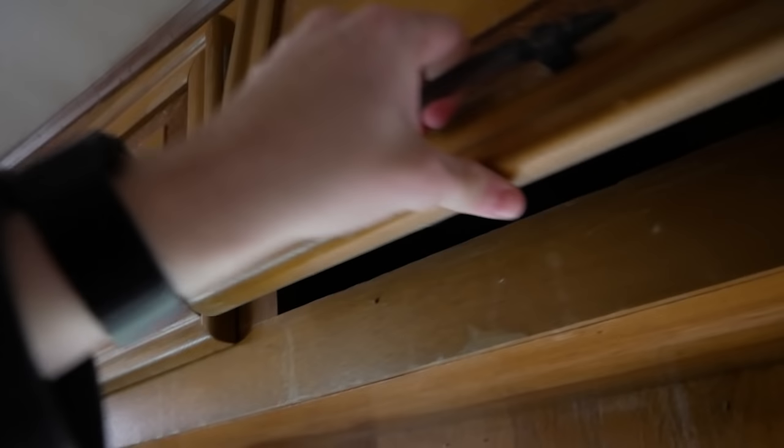Ooh, that's a lot of water damage in there. Yeah, just close that back up. Well, actually, you can see right here, oh, it's been repaired. It's fine, guys.